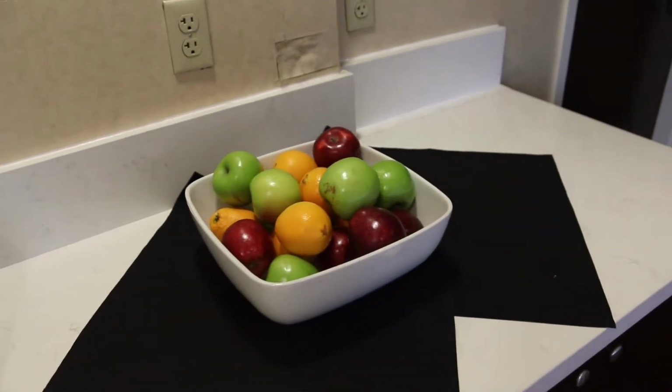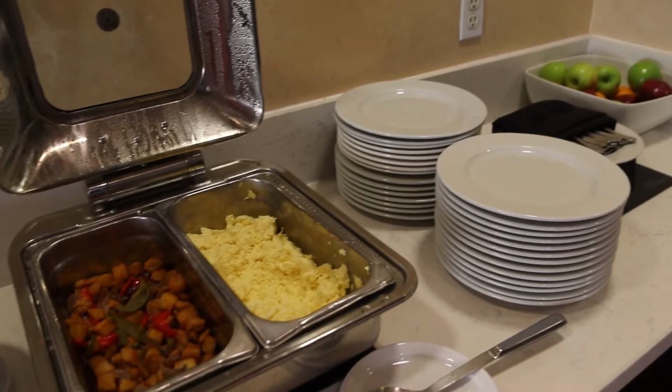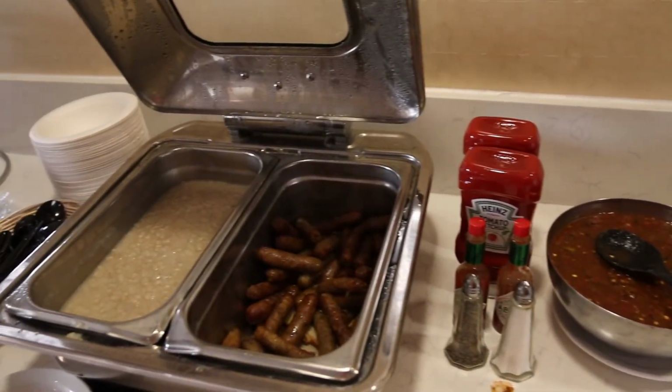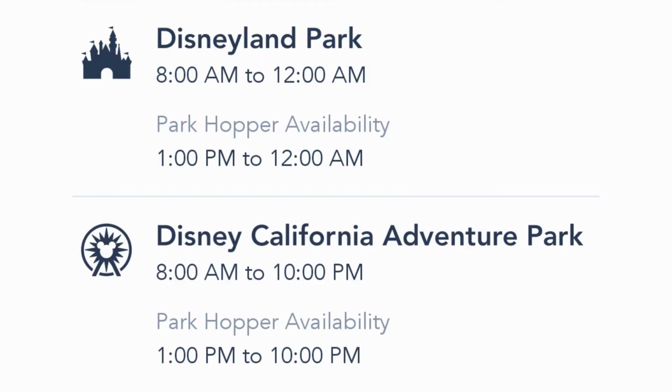They also serve breakfast in the lounge. During my stay, it was from 7 a.m. to 9 a.m., which might cause some issues if you're trying to get to Disneyland by 8 a.m. for opening, or if you prefer to sleep in a little bit.